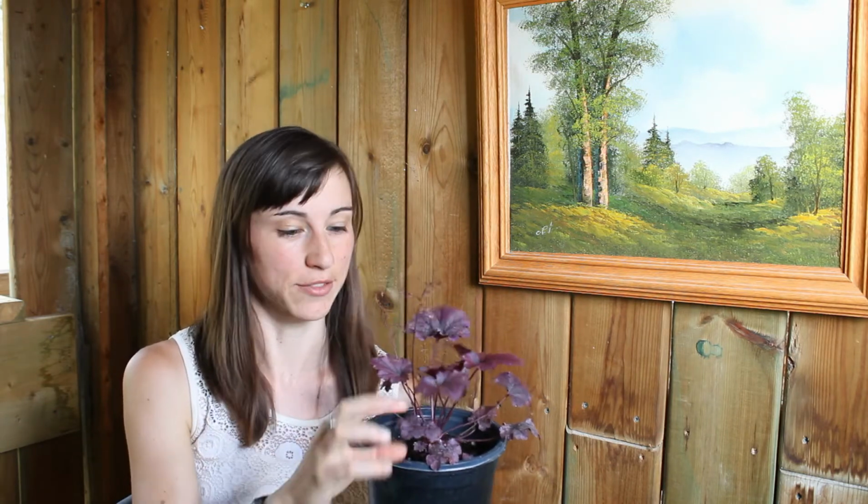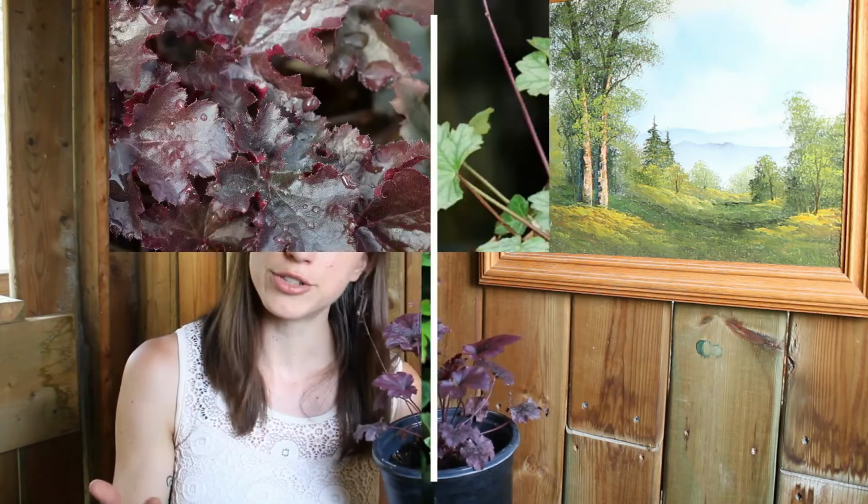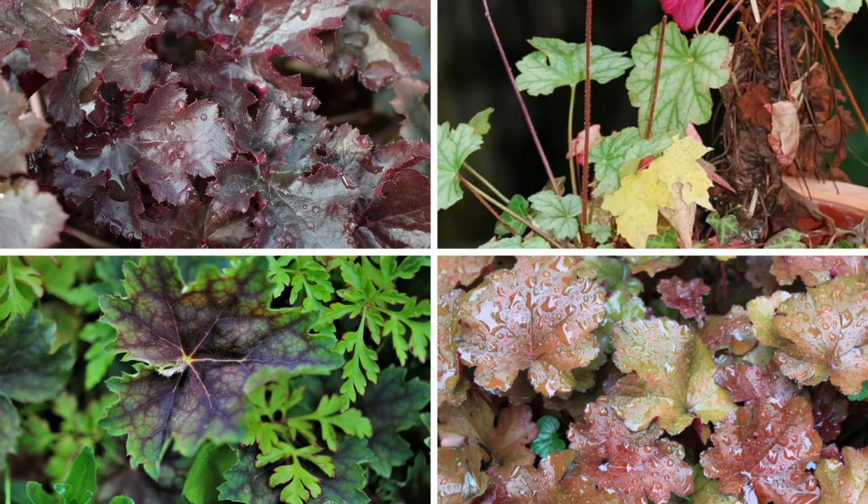Now, coral bells are usually grown for their foliage, and their flowers, kind of like coleus, are deemed insignificant. Hate that. But the foliage really is the eye-catching aspect of this plant, and it does add a lot of texture and color to the garden. There's all kinds of colors you can get. Generally speaking, lighter foliage will do better in partial shade areas, while darker varieties will probably do better in the sun.